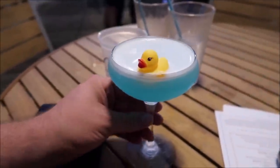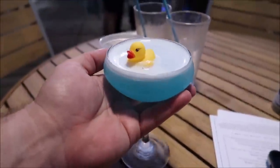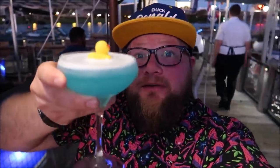This is one of the Boathouse's signature drinks here, and you get to keep the duck. A little duck raz. And it's very fancy too. And trust me, you drink a couple of these, they'll creep up on you fast. So cheers to the Boathouse. Ooh, so good.